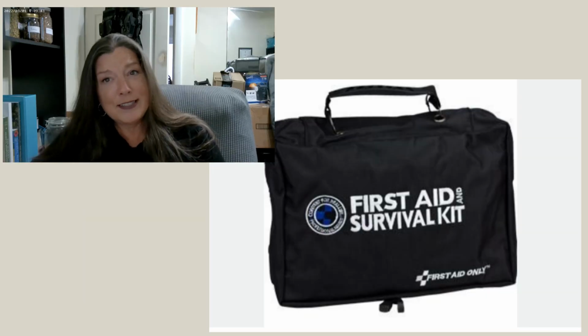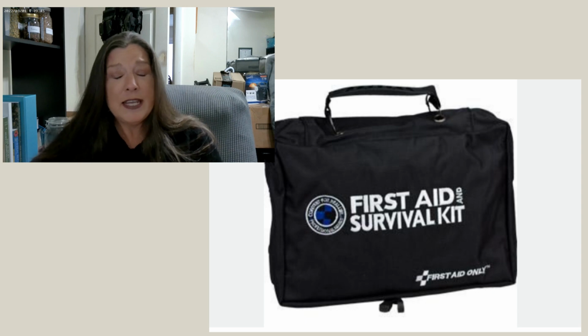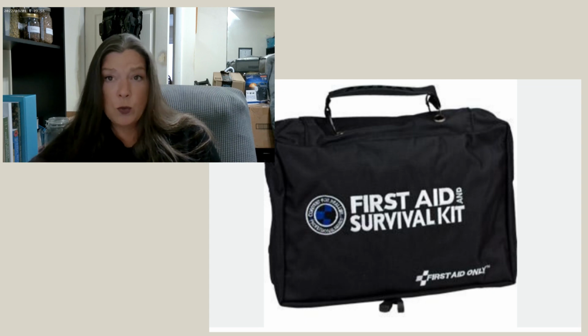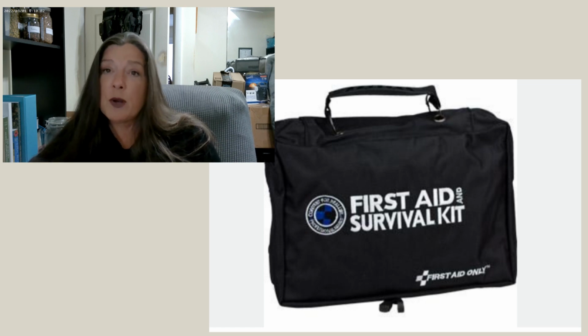And next on our list is a first aid kit. I don't recommend, Tom doesn't recommend that you use one of the ready-made ones. You're better off going ahead and building your own so that you can choose what you need more of or what you feel you need more of. In addition, it's probably a less expensive option.